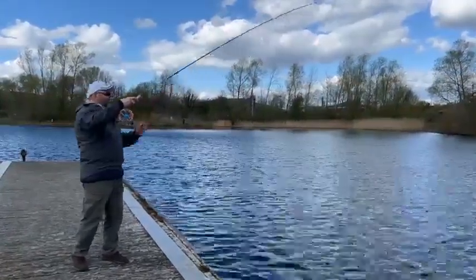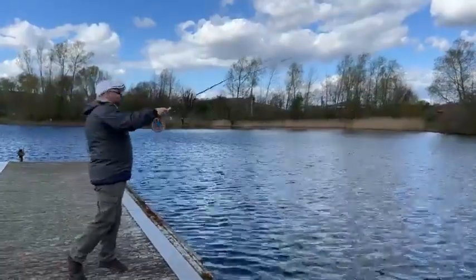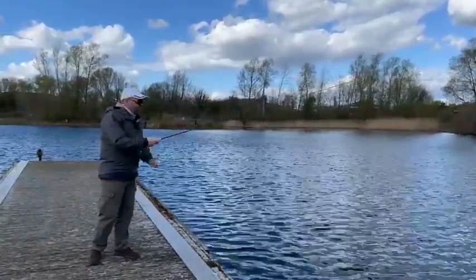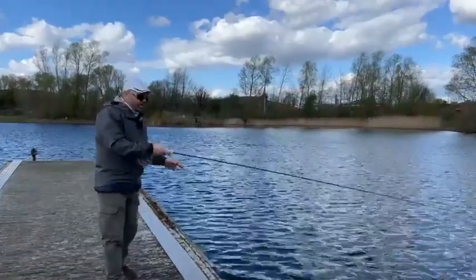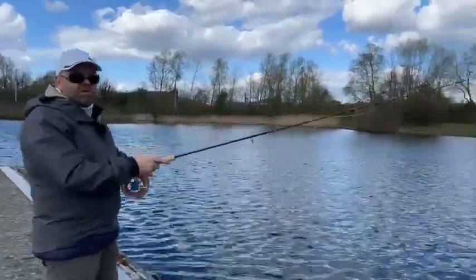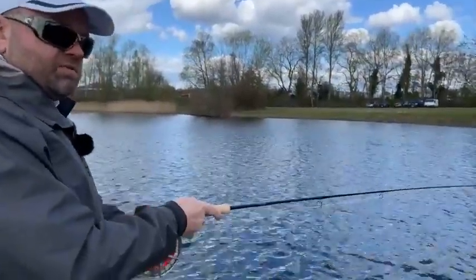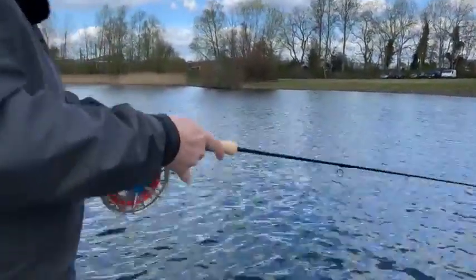I use a lot of 10s for my permit. You know that. Yeah. And that's just nice. Away she goes. Good. Very nice, very nice. So, great for permit, great for baby tarpon, snook, and also piking domestically. What have you got next for us?